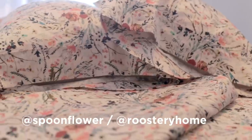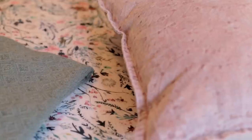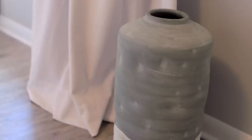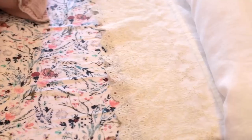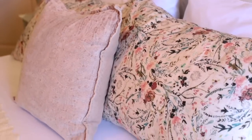Generally, I'll find a pattern I love first and use that as my inspiration. I found this floral sheet set on Spoonflower, which has several shades of pink and green in it. So I used a dusty rose pink and a sage green as my accent color throughout the room to tie everything together. The great thing about sheet sets is that you normally get two sheets and two pillowcases. So if it has a pattern, try using just one of the sheets or the pillowcases and you'll end up with a variety of looks.